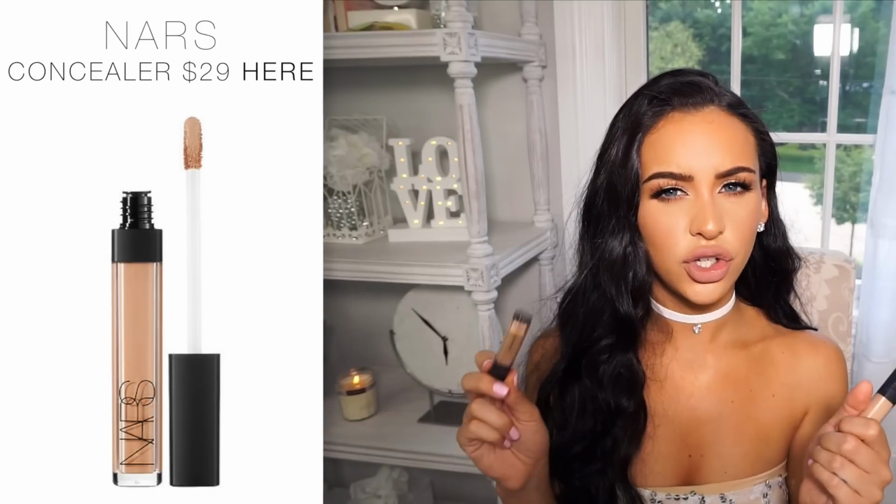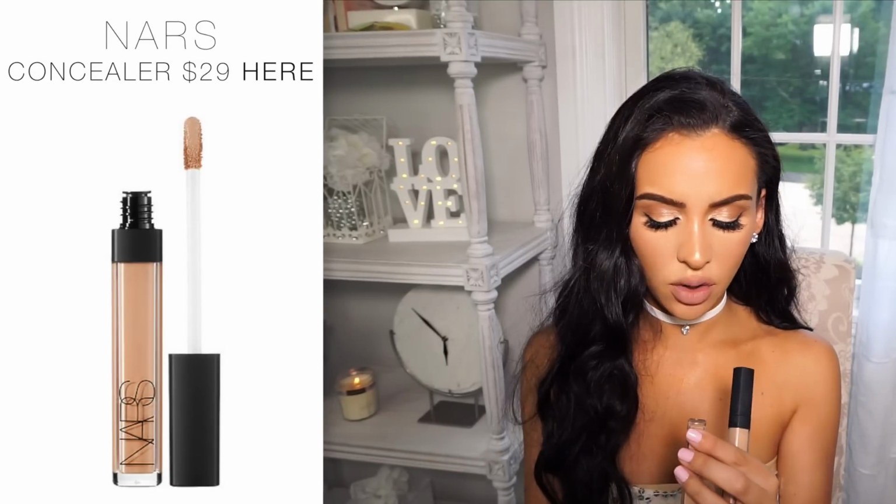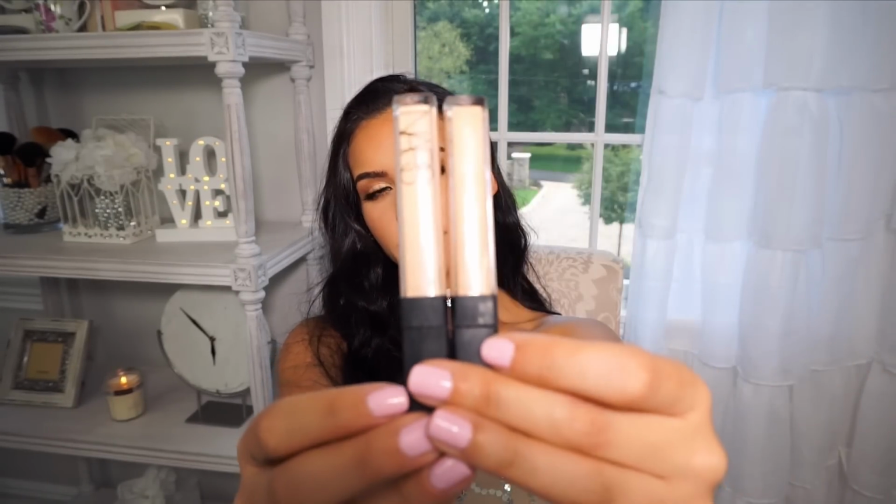So next I wanted to talk about concealer. You guys probably know that the NARS Custard has been my favorite of all time, but I recently picked up, I think this is a new shade. I don't think they've had this for a while, but it's called Ginger. So it's a little bit darker than the Custard. Can you see? I feel like with this camera, it's old school me, holding up products, waiting for it to be in focus.